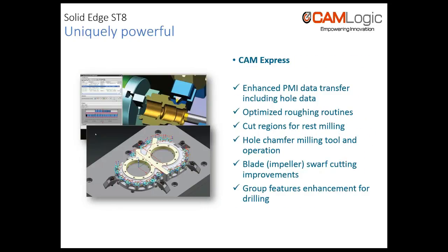Enhanced PMI data transfer, including whole data. Using JT, we now transfer much more product manufacturing information from Solid Edge to CamExpress. JT is our go-forward platform for data transfer between these two products.